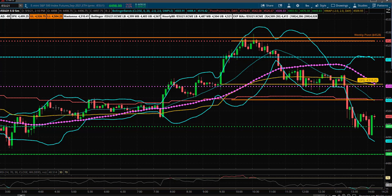It's about 10 after 2. Not really midday, more afternoon, but I wanted to see how this last move was going to play out here on the 5-minute chart. So, 9:30 we open. They print 08. They take it up to the weekly pivot. They go up as high as 29.5.